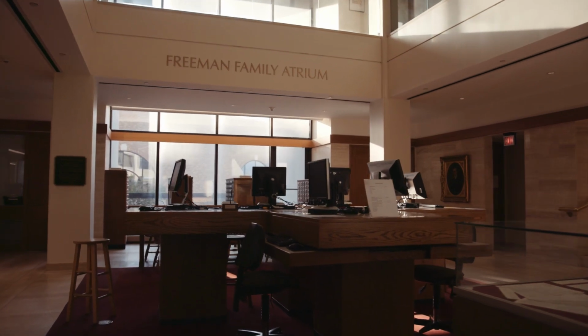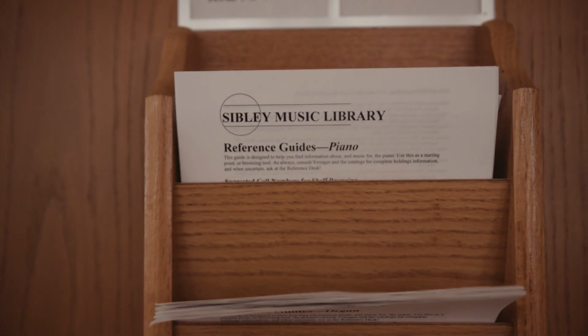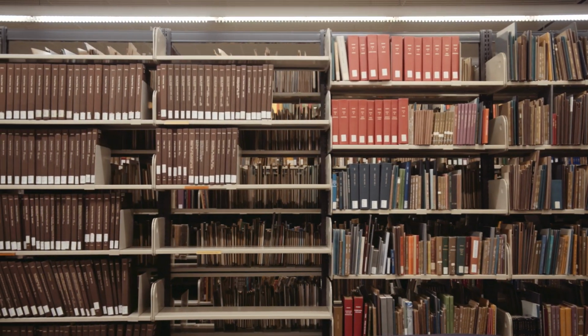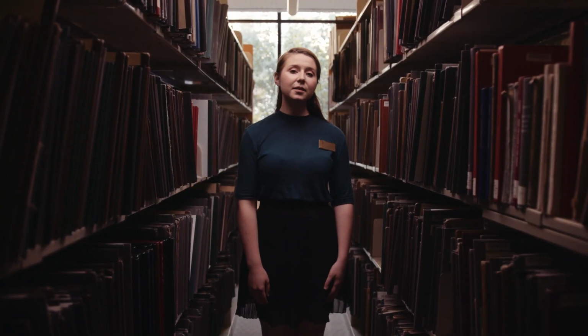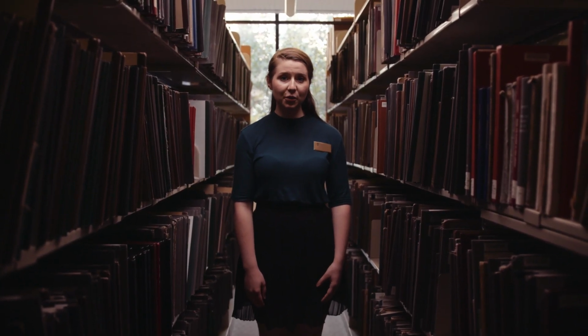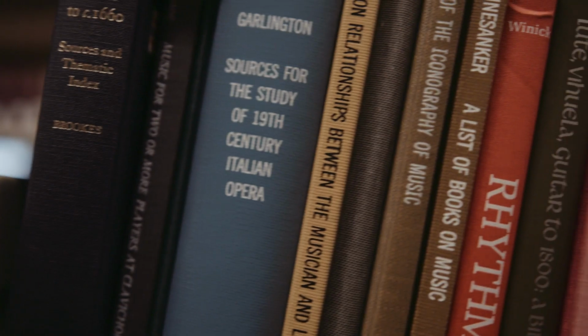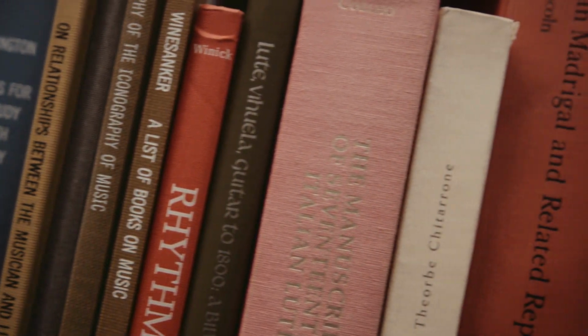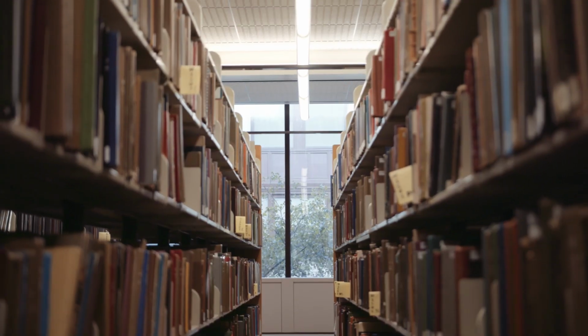The Sibley Music Library was founded in 1904 by Hiram Watson Sibley, and he originally dedicated this library to the music lovers of Rochester. And when it became part of the Eastman School of Music in 1922, the library retained its original dedication, and even to this day, it remains open to the Rochester community. It currently owns approximately 750,000 items, including scores and books and pretty much anything you can think of in a music library.